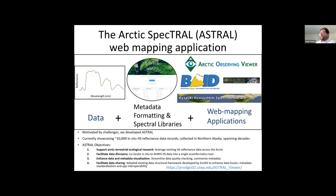Motivated by some of these challenges, we developed ASTRAL, essentially a web mapping application that integrates in situ spectral reflectance data with corresponding metadata for every single record in the database. We currently host close to 10,000 in situ spectral reflectance data records collected mostly in Alaska, spanning multiple decades. Some of the objectives of this project are to support Arctic terrestrial ecological research by leveraging existing spectral data sets, and facilitate data discovery by creating eco-informatic tools that co-locate in situ data with airborne data such as AVIRIS hyperspectral.